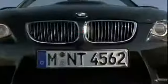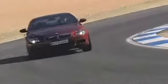M stands for Motorsport, the company within a company that BMW founded in 1972. Created for the most discerning drivers in the world, M models uniquely combine power, agility, and innovation unlike any other vehicle. But just how is this high-performance automotive icon crafted at M?